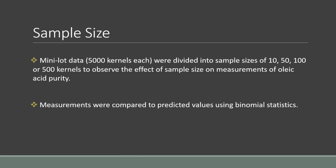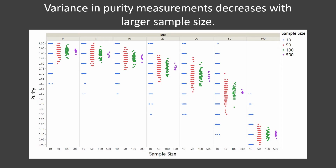For this study, we also examined the effects of sample sizes on purity measurements. This was done by leveling out all of the grades to an even 5,000 kernels each, and then dividing into sets of 10, 50, 100, and 500 kernels. We then compared the predicted values using binomial statistics. Here we have purity measurements broken down by sample size for each mix. In this image, we chose to share the medium grade data, as the other grades also showed similar responses.